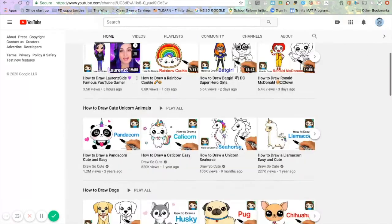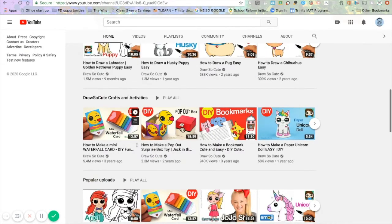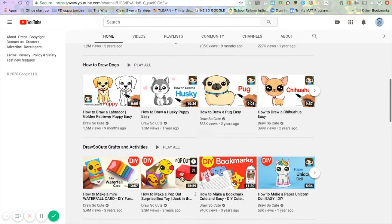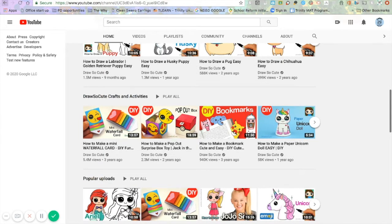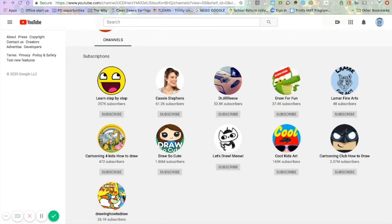This is Draw So Cute. A lot of the kids really like this one because everything is so adorable. So she shows you how to draw all sorts of cute things, how to do crafts. It's just fun extra stuff to do, because then you're still getting to be on the computer and watching things, but you're also getting to make something, which is fun.